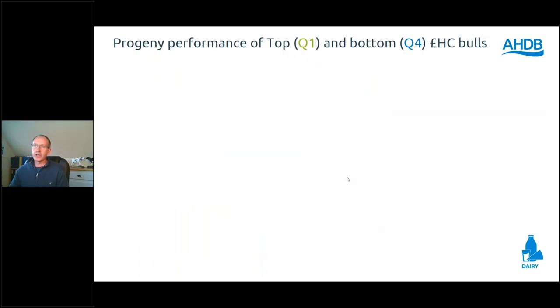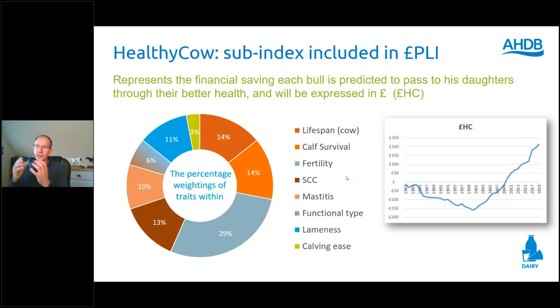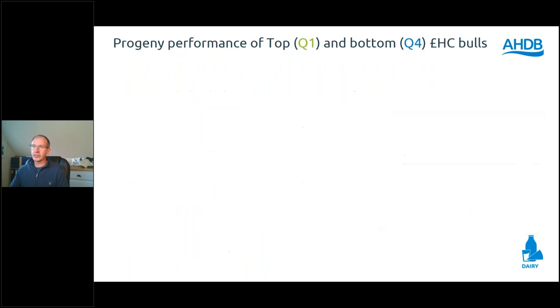But what this new index really will help us to do is easily identify bulls that transmit better health, and therefore hopefully you as a farmer will be able to identify these sires easier than when it's just broken down into individual PTAs. Well, what does it mean when we start to select bulls on either the top quartile or the bottom quartile for healthy cow index? How do their progeny perform?